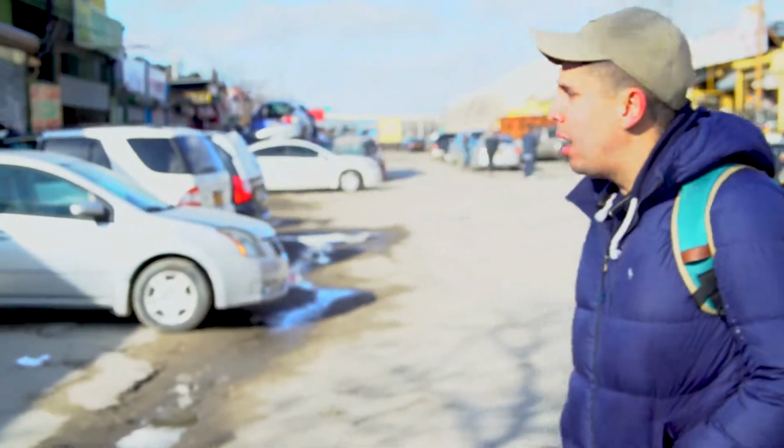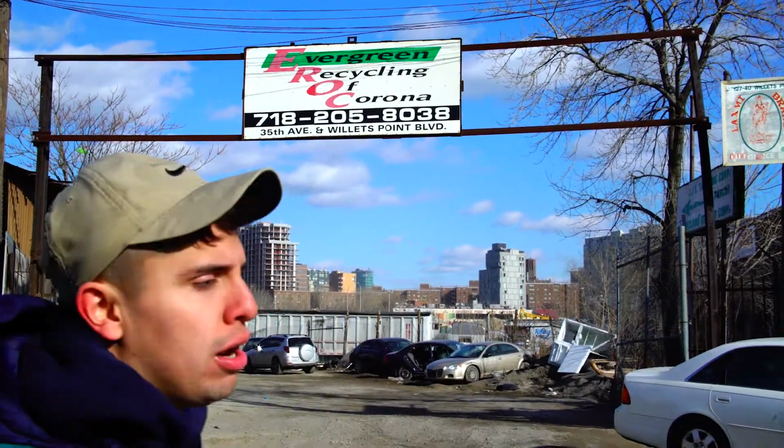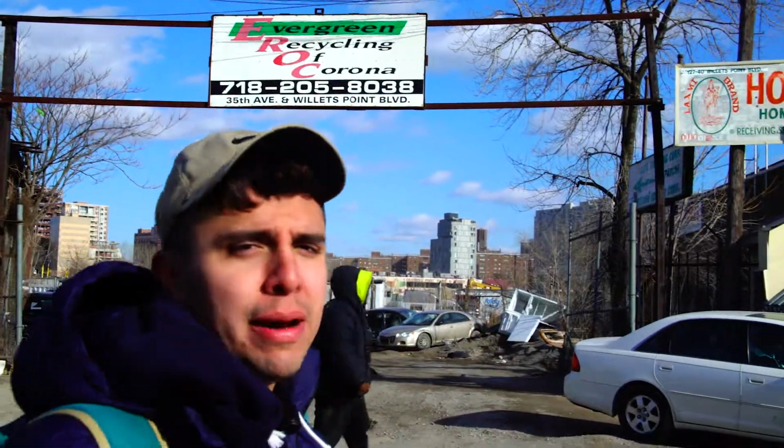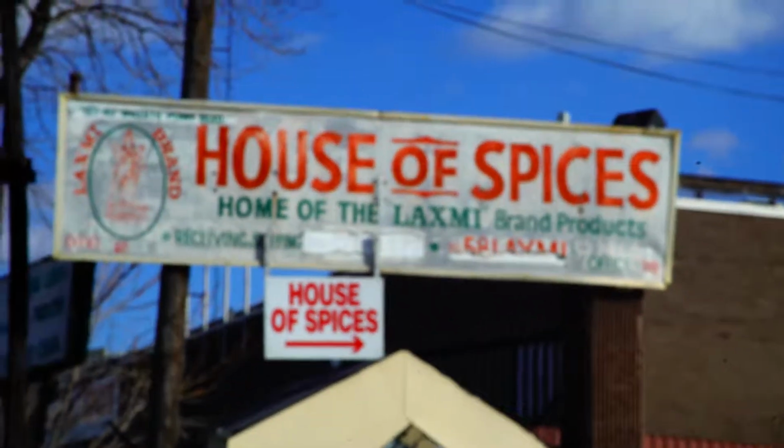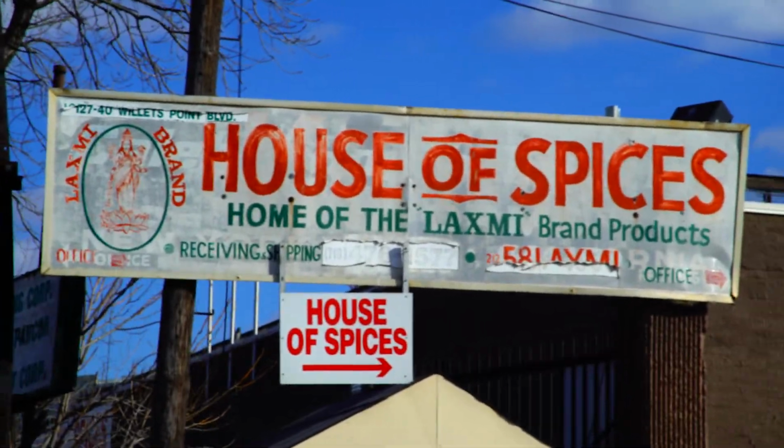We're still on Willets Point Boulevard, heading east, and then we should be hitting the river pretty shortly. So we're here at the other end of the recycling yard. Right next to it, you'll find the House of Spices, which is one of the biggest distributors of Indian foods and condiments in the United States. Certainly the biggest in New York State, I believe.